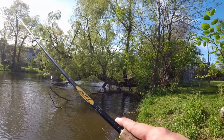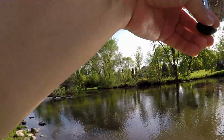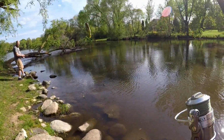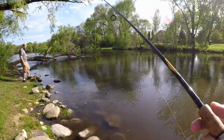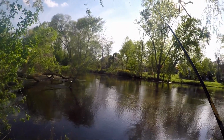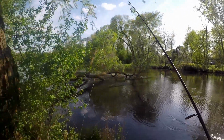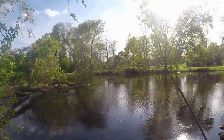We've had a lot of rain and high water lately, so these fish are gonna be pushed up shallow. Got one. Oh, I just had him. Oh man, I saw him too. That was a nice one. We've been here about 15 minutes. We've had a few bites, but haven't landed anything yet. It is hotter than blazes out here.